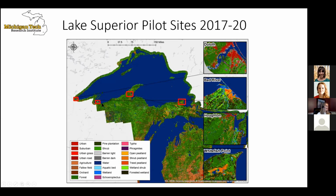Louis River Estuary, Bad River, Houghton, and then Whitefish Point. All of the maps that we make have this same key. Phragmites is shown in purple. Of course, there's not much up in Superior, which is a good thing.